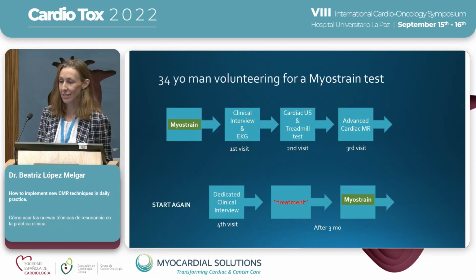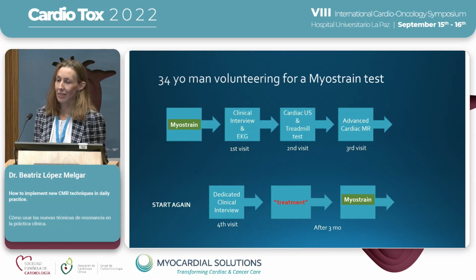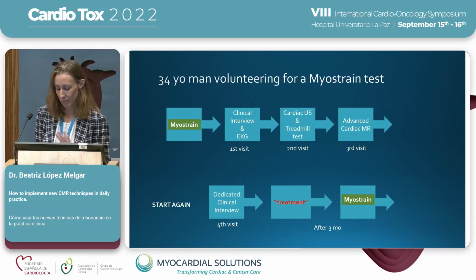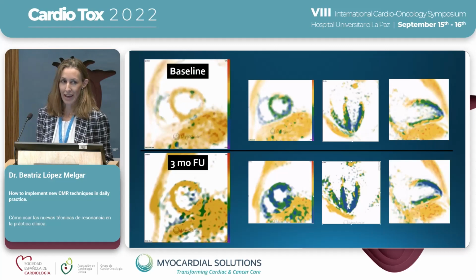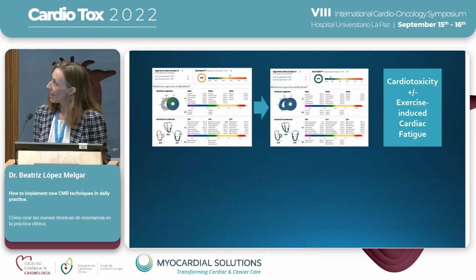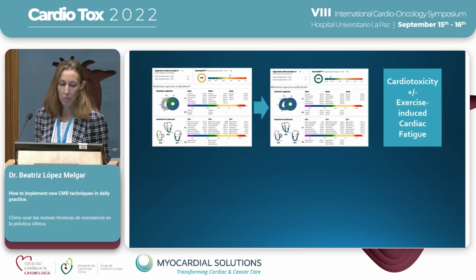And then the patient recognized that he had not quite good habits. He had a consumption of alcohol and other drugs, and also he was practicing very explosive training in CrossFit, you know CrossFit. Well, I recommended he stop this sport practice, improve the lifestyle and repeat the myostrain 3 months later. And this is what we found. All blue appeared again. And this is the report. He almost doubled the myo health index in 3 months thanks to these lifestyle changes.